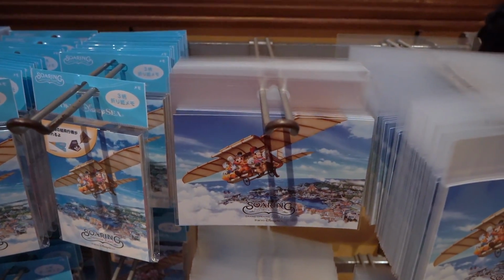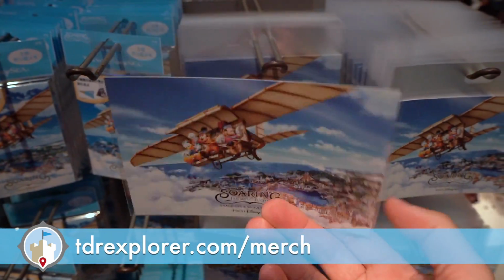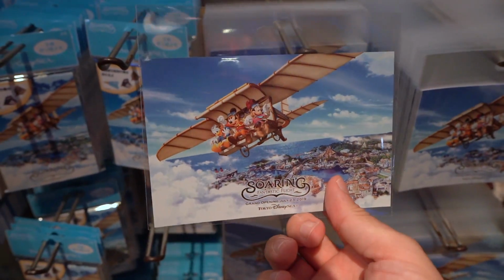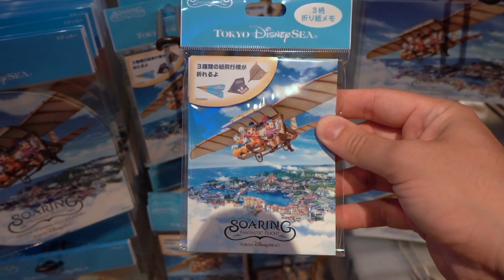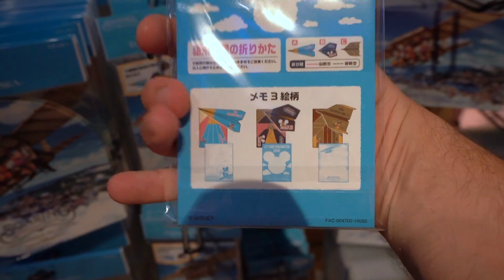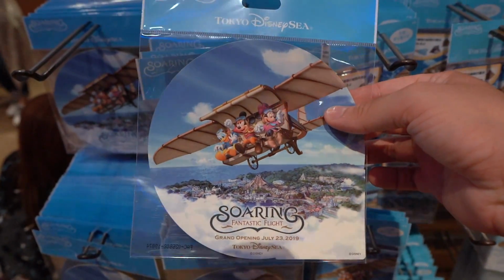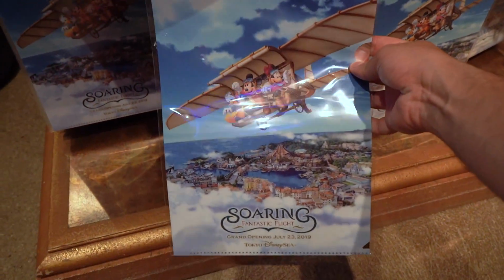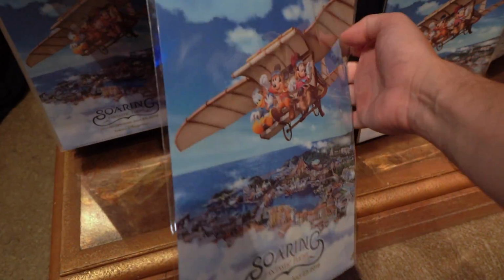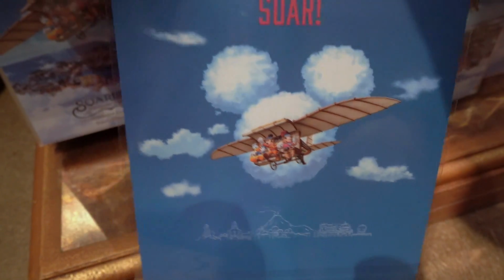Now we're gonna look at the Soaring Fantastic Flight merchandise that you can get. First, really cool postcard. I love the design of that. Very cute. And we got some origami here. Make little planes. That is super cute. Look at that, that's the design on the back there. Love it. And we got a big sticker, big old sticker, the ride vehicle. Loving it. And then down here, one of my personal favorites, a clear folder. I love that. I'm definitely getting one of the clear folders because, yes, let your imagination soar. Indeed.